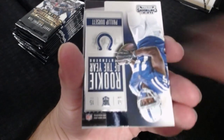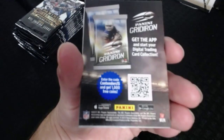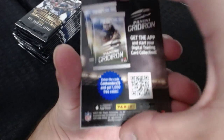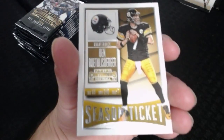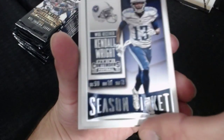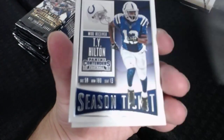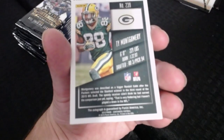Rookie of the Year, man. The inserts have been falling the Colts' way. Mr. Philip Dorsett, Rookie of the Year insert for Indy. All right, here's Jay. Big Ben looked better today. Kendall Wright pulled two. Sorry, T.Y. I saw this one earlier. Yeah, T.Y. Montgomery behind that for Green Bay.